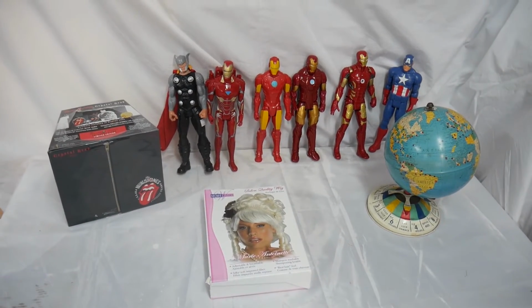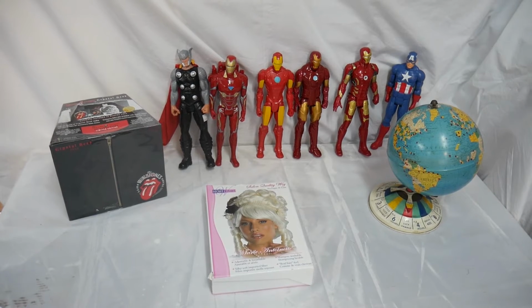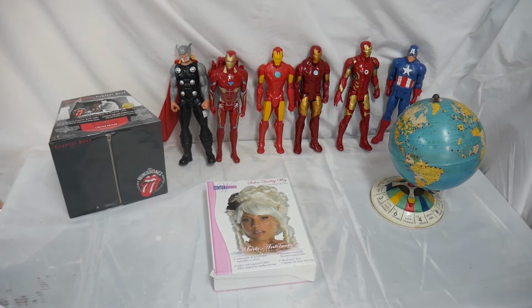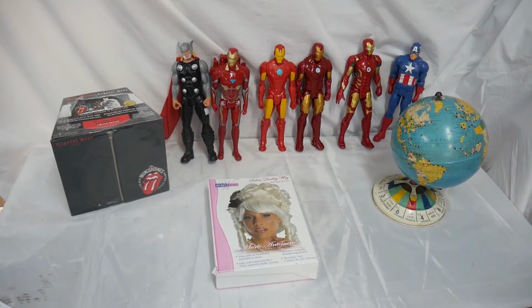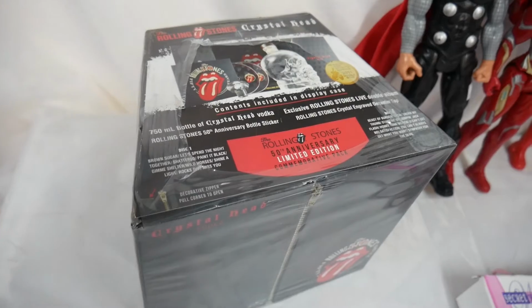Okay, here we go. I've had a couple days now to check all this stuff out and research it, test it, and price it. And wow, what a lot of surprises I came across. This is quite a week. So we're going to start over here with this Crystal Skull Vodka set.